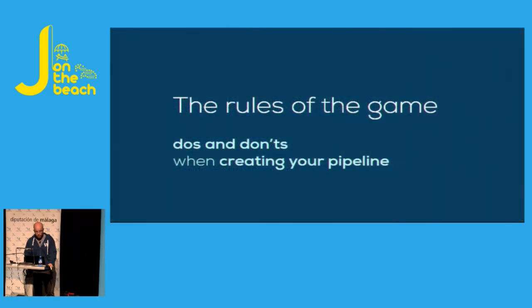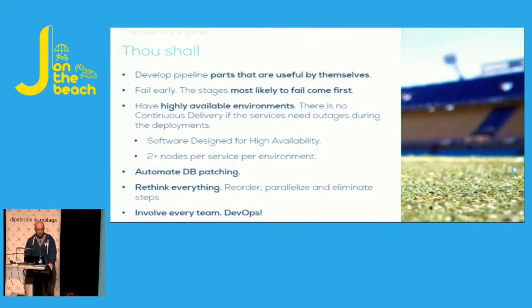So, some dos and don'ts that we have learned when creating the pipeline. We wanted to create the pipeline in a way that the parts are useful by themselves. If you create one service that is able to test software, it's nice if you can just leave it on the side. So not only do you use it as part of the pipeline, but the operations teams can also point it to any environment and see whether this microservice is working fine or not. It's part of their debugging process or anything else that they want to do.